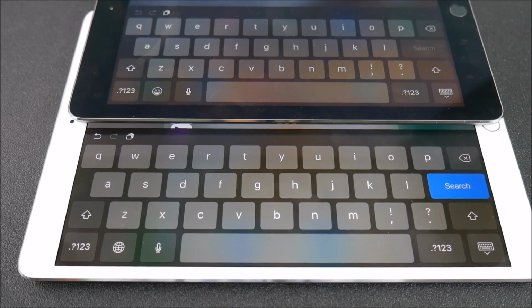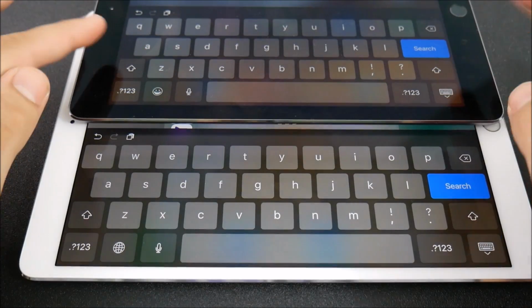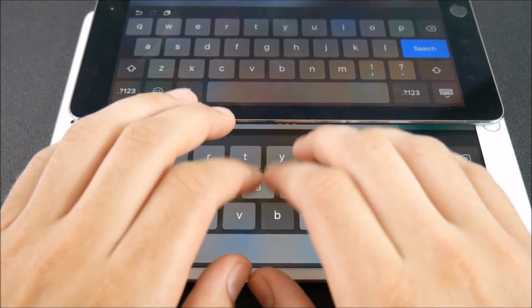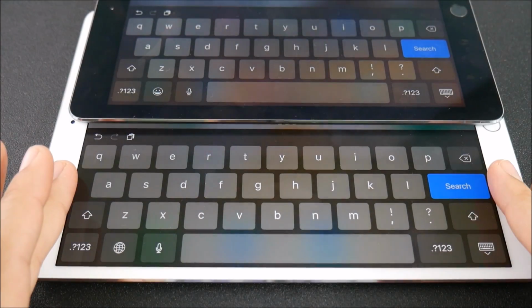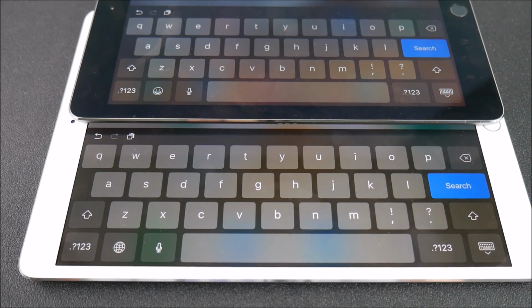Apple has also included a wider keyboard for the iPad Pro 10.5, and you can see right here it is a little bit wider, and I found touch typing to be quite a joyous experience on the iPad Pro 10.5. So definitely an update there, and I would recommend the 10.5 for a better keyboarding experience.